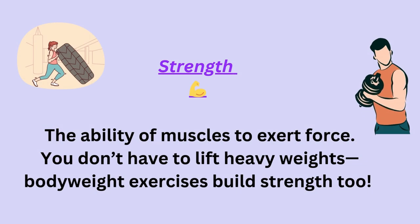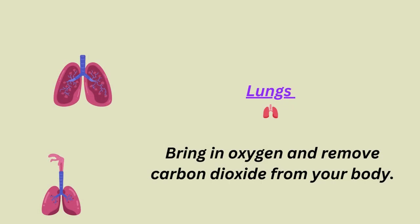Strength, the ability of muscles to exert force. You don't have to lift heavy weights, body weight exercises build strength too. Lungs, bring in oxygen and remove carbon dioxide from your body.